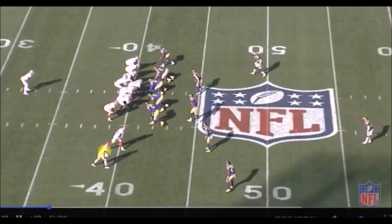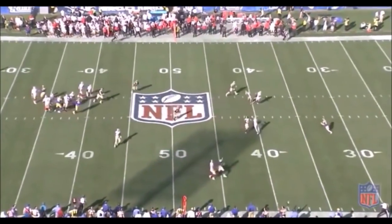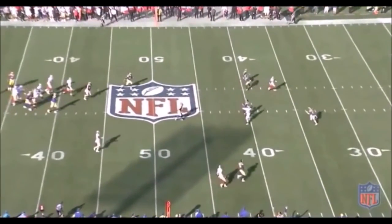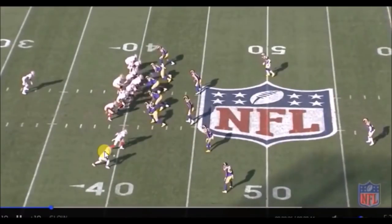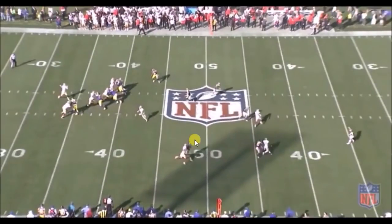So that's number 4. And this last one is Marquise Goodwin on an in-breaking route, and the corner baits him. What I mean by that is the corner basically says, oh, yeah, you're in front of me, but I'm going to slingshot myself around you and get in front of you because I've watched enough film to know what you're doing. But he rounded off his route.